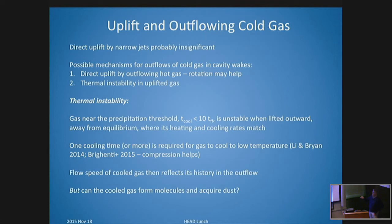The alternative possibility is that, as I described before, you lift low entropy gas outwards from the core of the cluster. In the core, presumably it's being heated at about the rate that it's cooling to stop it from cooling catastrophically. And when you lift it outwards, now it's no longer heated, and so it goes thermally unstable in the wake of the rising lobe and cools down to low temperatures. You need enough time to do that. You need at least a cooling time. But simulations have shown that this is possible, that reasonably physical simulations give you this as a result.